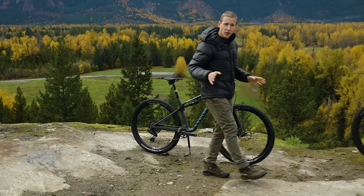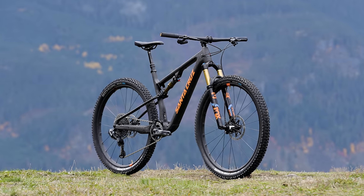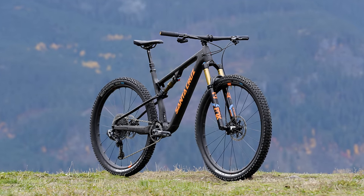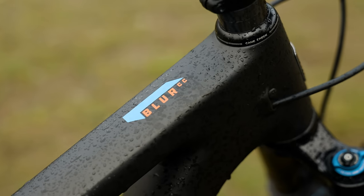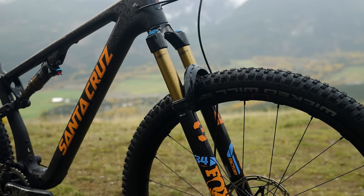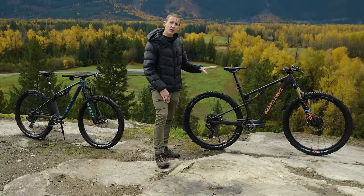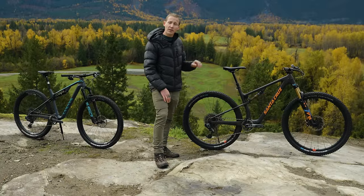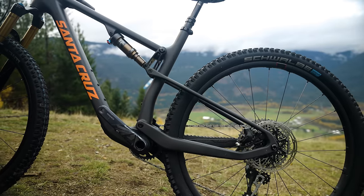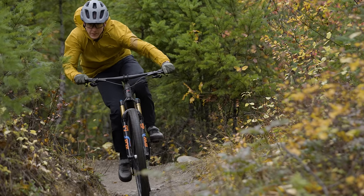Now, keeping things a little more cross-country focused is this, Santa Cruz's new Blur. Now you can get this in a full-out race version or like ours, the TR model. 115 millimeters of rear wheel travel, 120 millimeter fork, and in case you haven't noticed, Santa Cruz ditched VPP in favor of a single pivot, flex pivot design to save some weight. This is an interesting bike and we're gonna see how it compares.